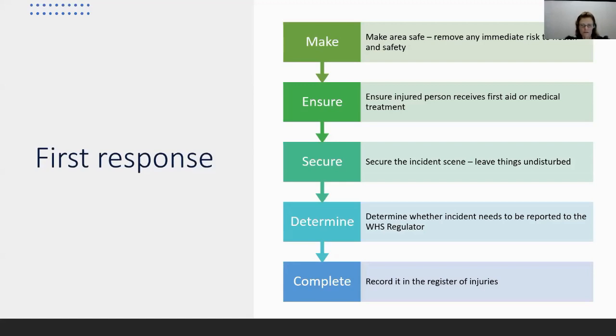Now, securing the incident scene doesn't prevent you from moving things around if you need to do that to administer first aid. At this point, you would work out whether the incident is serious enough and warrants reporting to your regulator. If so, you would report to the regulator, and we'll go through that next. And finally, make sure you record it in the Register of Injuries.